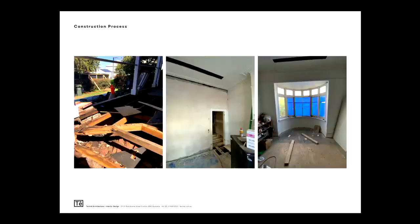And restoring the heritage elements was of utmost importance as well. So the front porch was all rotten out, plaster was cracked, cornices were damaged, and the front windows were all damaged and broken. So it became a delicate balancing act between replacing everything and assessing what could be salvaged and restored to minimise costs.